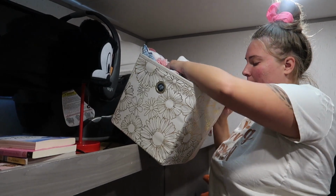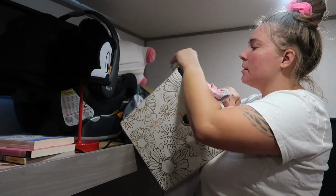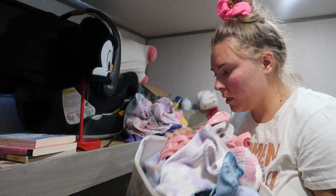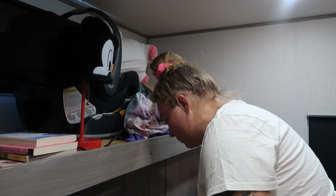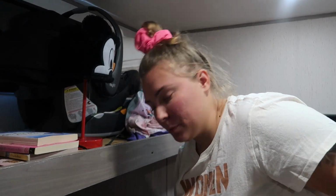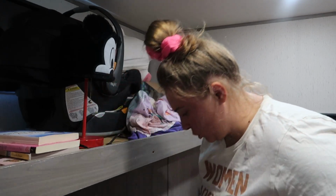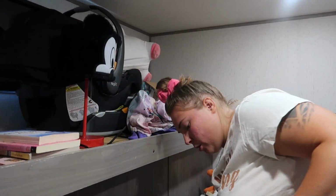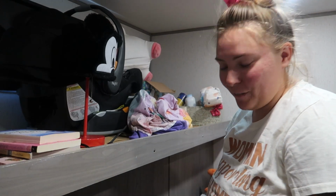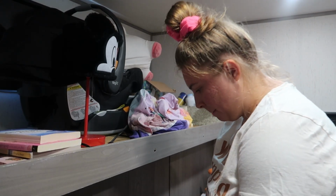This box of like winter clothes from Lilia. Some of this might fit her next year, but I'm just gonna dump it in this box as well because I'm sure I'll go through this box before winter comes. And on my label, I'll just put like baby clothes and Lilia's winter clothes that may or may not fit next winter.